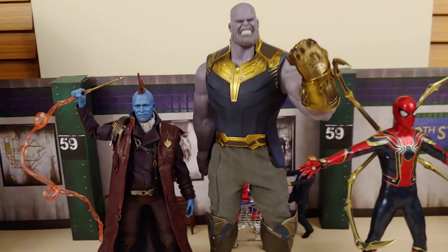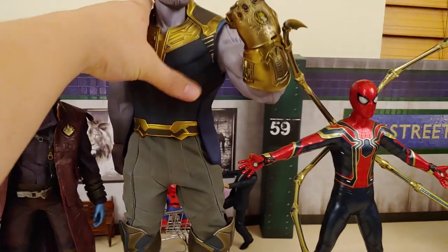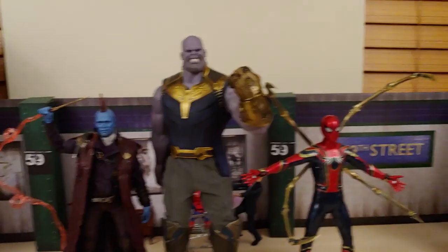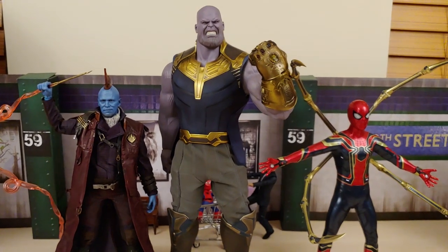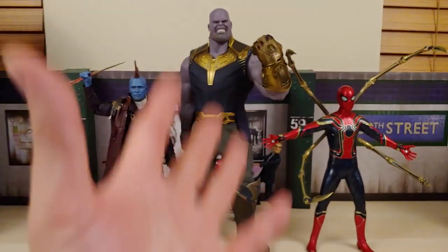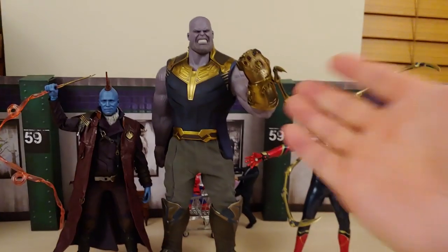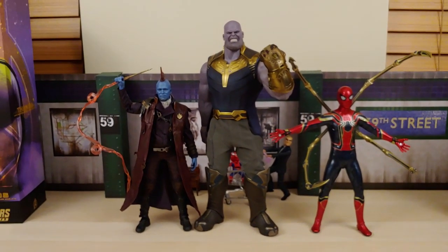Maybe 320, okay. But yeah, I'm definitely happy to have this figure in the collection. I actually got him for 376 shipped on eBay, so that was a very nice find. And I actually saw one person selling him for 358 shipped on eBay. So you can find some excellent deals if you look out there. I almost got him at Sideshow, but I digressed.